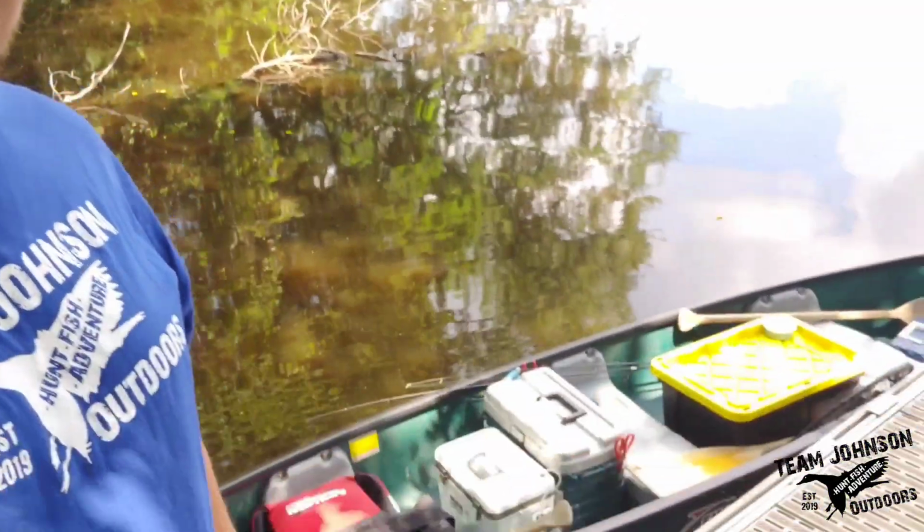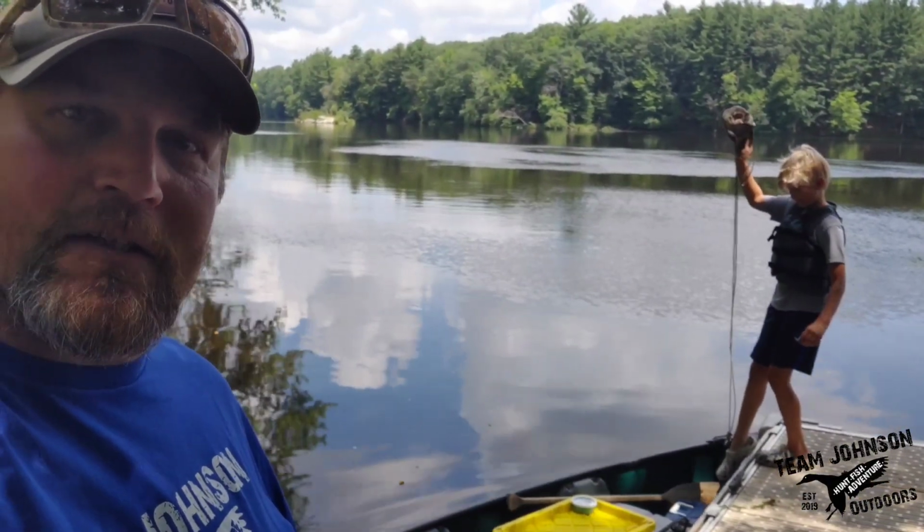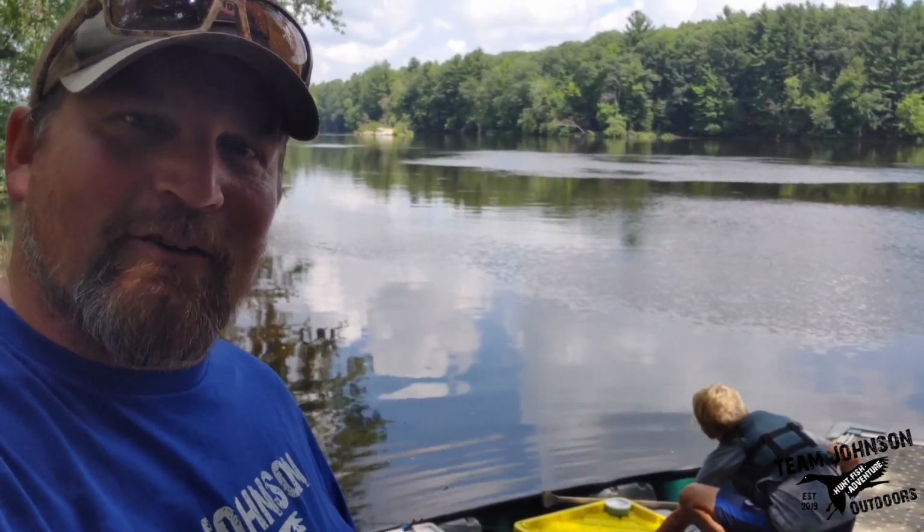Today Parker and I are taking the canoe out and we're going to hit the Wisconsin River not too far from our house. Just going to go out and explore a new section of river we've never been on, so stay tuned.